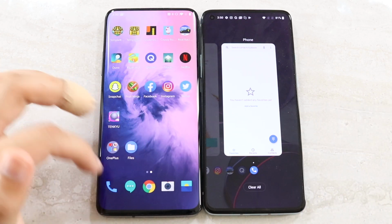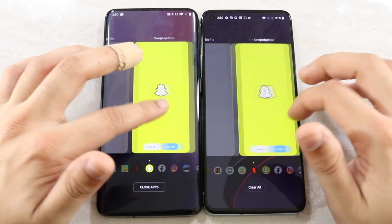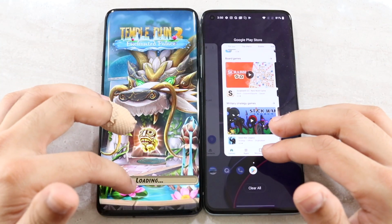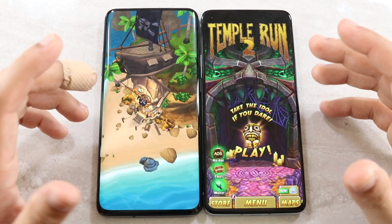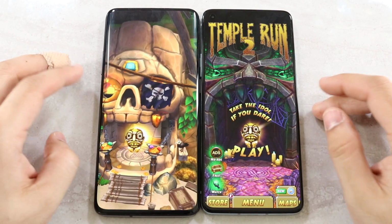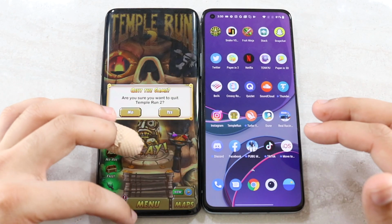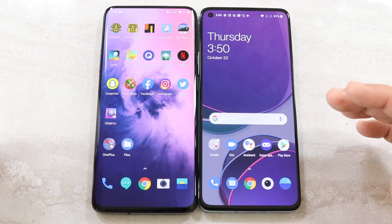And also, in some cases, you could probably get better RAM management from the OnePlus 8T than from a OnePlus 7 Pro. I pretty much saw that every single time, I was getting better performance on the OnePlus 8T. Maybe there was one or twice that the OnePlus 7 Pro was better. And you can see even with Temple Run 2, the OnePlus 7 Pro had to restart it where the OnePlus 8T was able to keep that in the background. So to sum it up, the OnePlus 8T is noticeably faster than the OnePlus 7 Pro. RAM management is going to be better on the 8T as well. So that pretty much covers it.